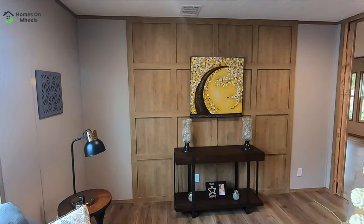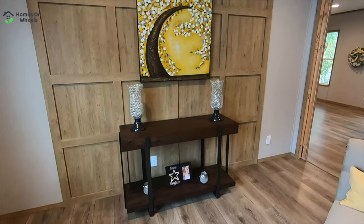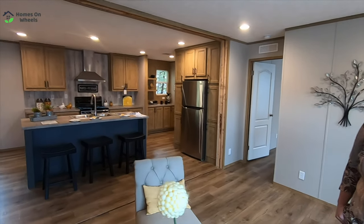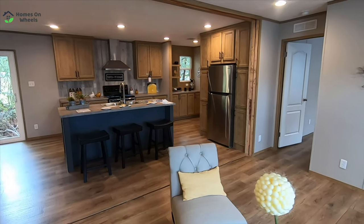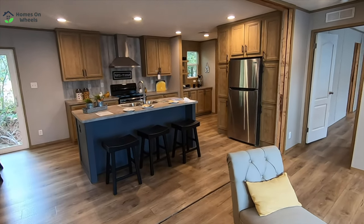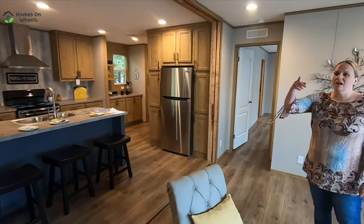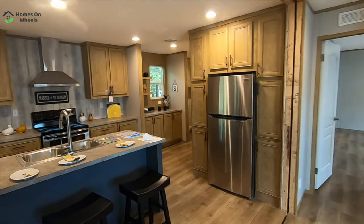And Kelly has already picked out this picture. She loves it. And this is not like a den or living room, or I mean, I guess it is a living room or greeting room almost, right? Yeah, living room. You could put a TV in here. Yeah. But there's a place for that over here. We're going to get to that in a minute. But right now, we're going to walk into the kitchen.